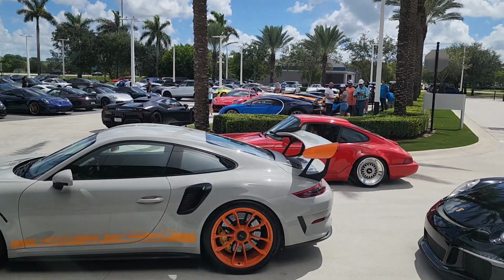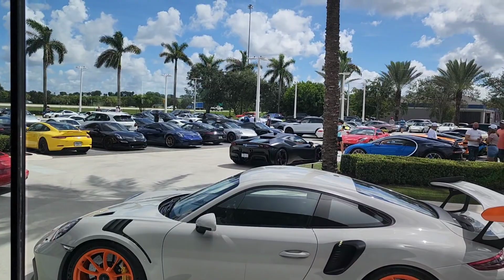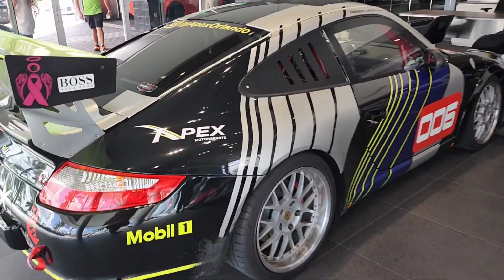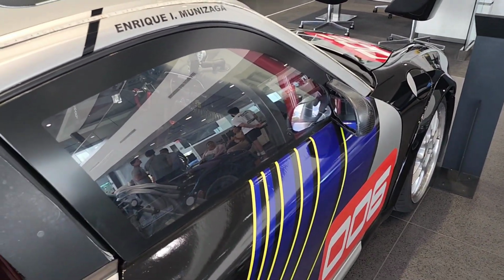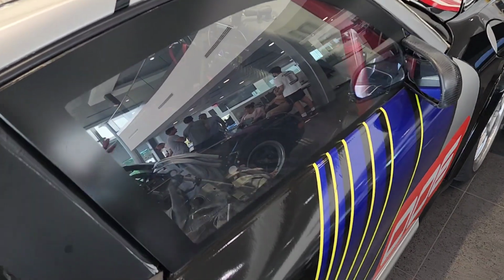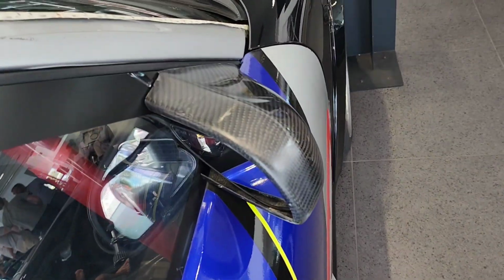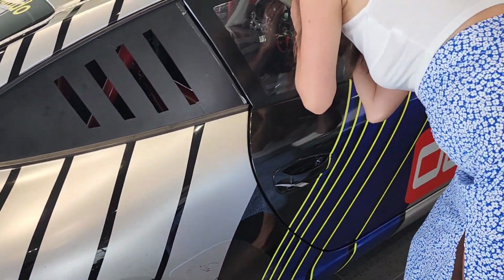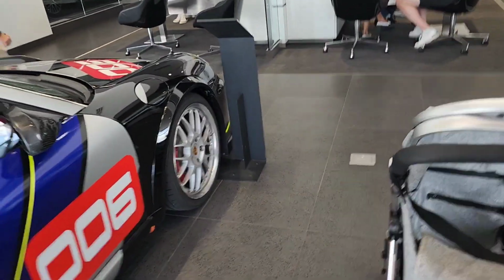Look at this boy with the BBSs. Oh yeah. It's a race car. What's wrong with this car? Where is the seat? It's a race car. You take everything out that you don't need. Make it as light as possible. Look at the mirrors. Oh my god, carbon fiber mirrors. They got rid of the sunroof. If you drove it, you wouldn't feel it was ugly.